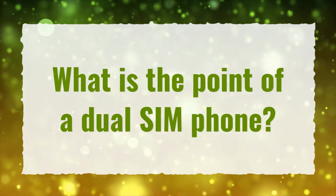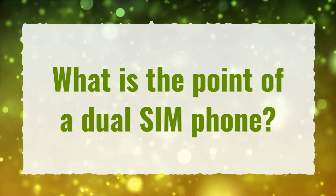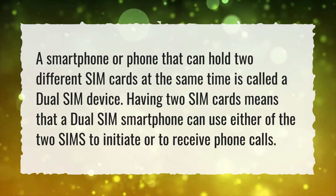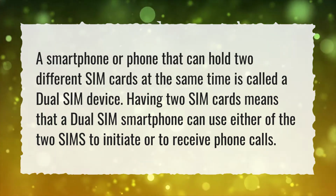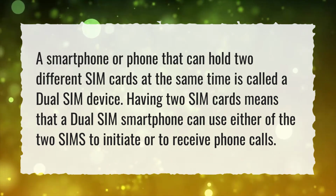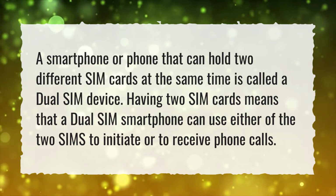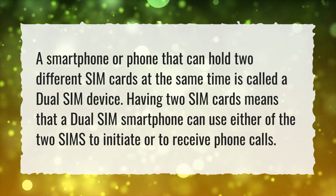What is the point of a dual SIM phone? A smartphone or phone that can hold two different SIM cards at the same time is called a dual SIM device. Having two SIM cards means that a dual SIM smartphone can use either of the two SIMs to initiate or to receive phone calls.